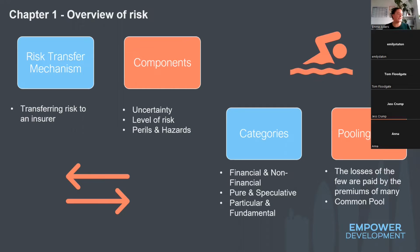And we can categorize risks in insurance as well. So just moving on to this categories section here. So firstly, we've got financial and non-financial risks. So the first, financial risk, is insurable. And for something to be insurable, it has to be measurable in financial terms. So things like property damage or theft, we can measure that financially. We know how much it's going to cost to put that thing or person back in the same financial position that they enjoyed before, which is indemnity. But then on the other side of that, we have non-financial.